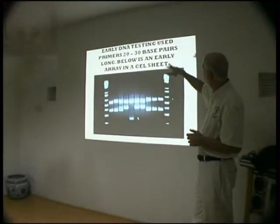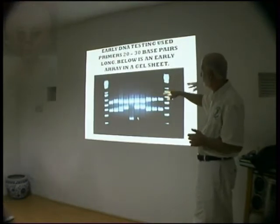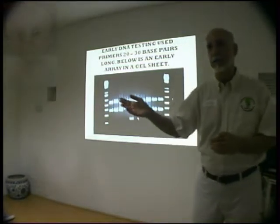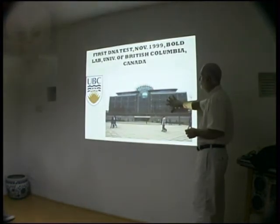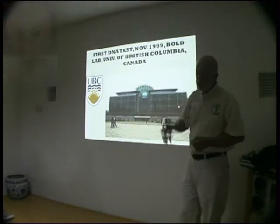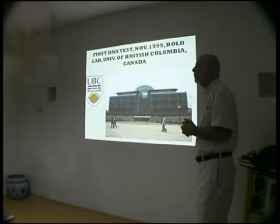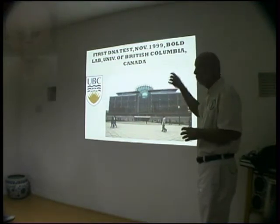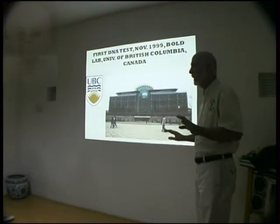This is early DNA testing that used primers, 20 to 30 base pairs long. Below is an early array in a gel sheet. Now this is important to understand because you have to understand the story of the Starchild's early DNA testing. Next slide. The first testing was done at the University of British Columbia. I made a mistake. There were only six labs in the world that could do nuclear DNA at that time. None of them would touch the Starchild. And so there was this lab here. It was a new lab. It was a dental forensic lab, totally incapable of dealing with ancient DNA.